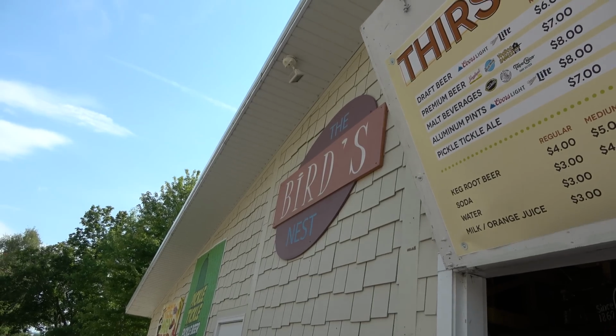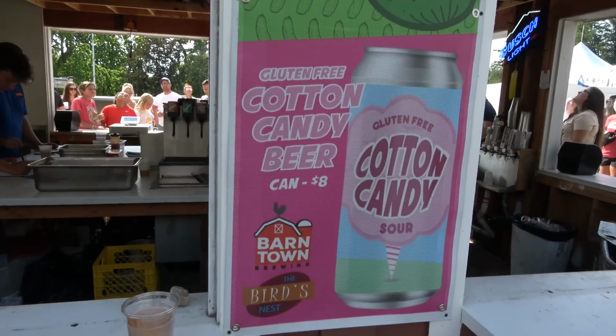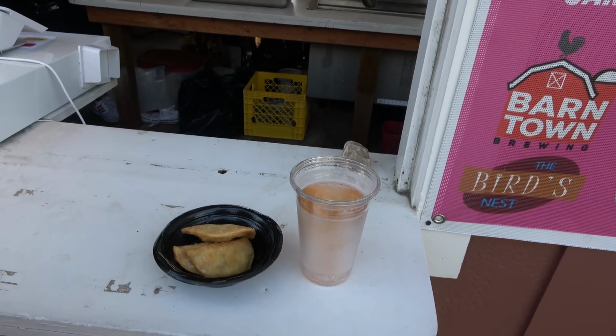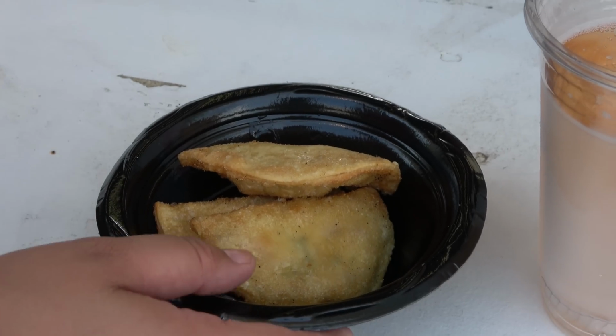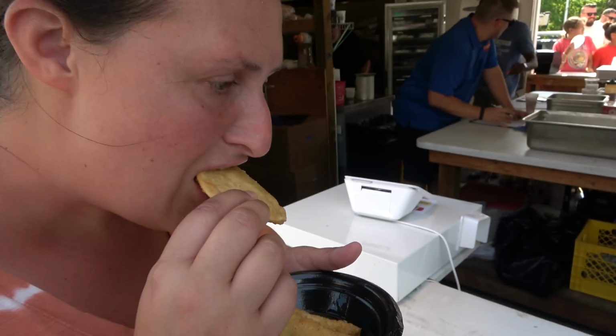Right by the American Energy Stage is the Bird's Nest. They've got a very interesting selection of beverages. We went with the cotton candy sour. Amazing. Yeah, it is delicious. Not too sour, not too sweet. Oh, it cancels, yeah, it definitely cancels that. It's delicious. And then we got duck bacon wontons. I'm not even sure what exactly these are. We're gonna go give it a test.